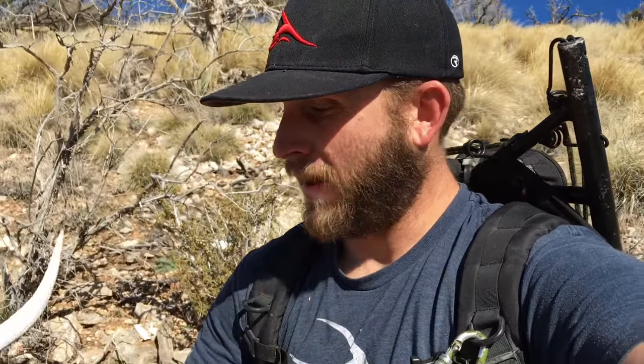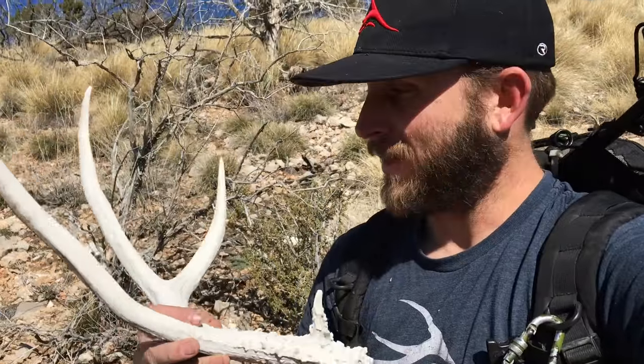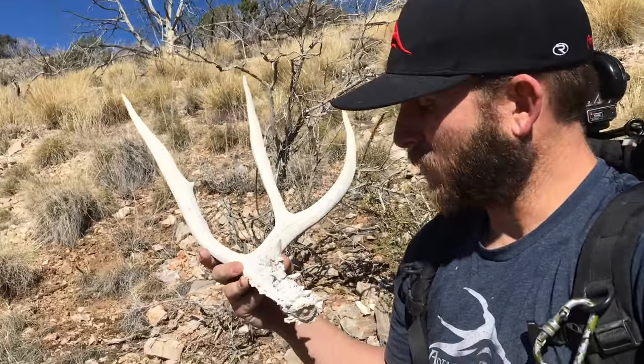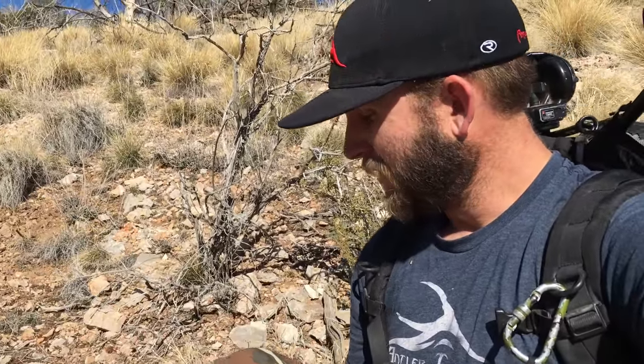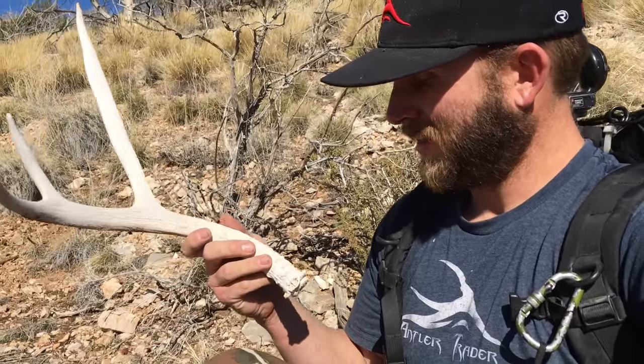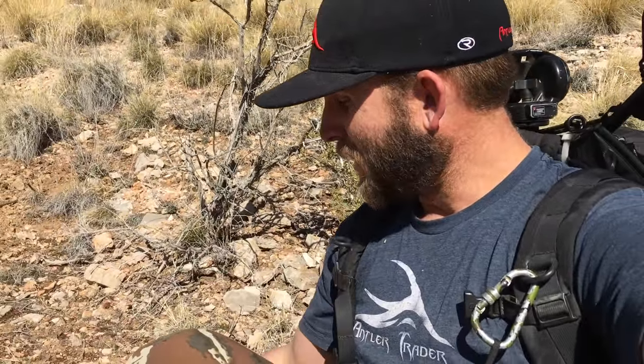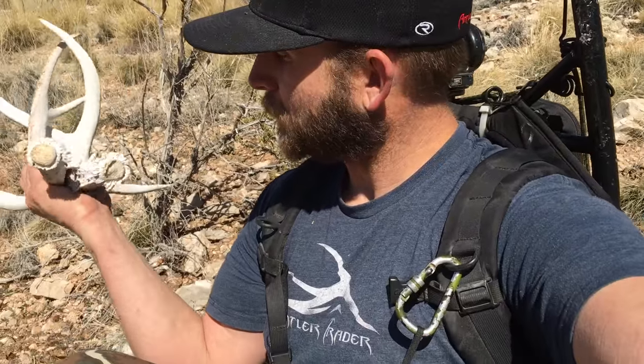All right, well, I just picked these up, and they're actually not a set. I mean, they're two completely different deer. This one's a little bit bigger, 3-point, different bases. And this one's even older, smaller, younger buck, but a 3-point. So that's pretty wild. Have two different deer, two different ears, two different horns laying like that, side by side like a set. So that's pretty cool.